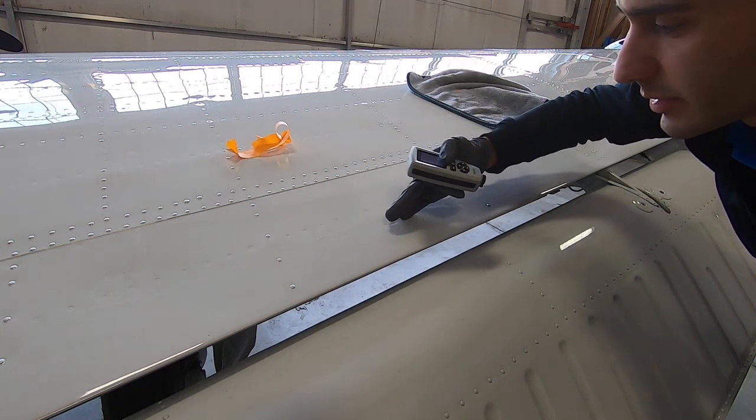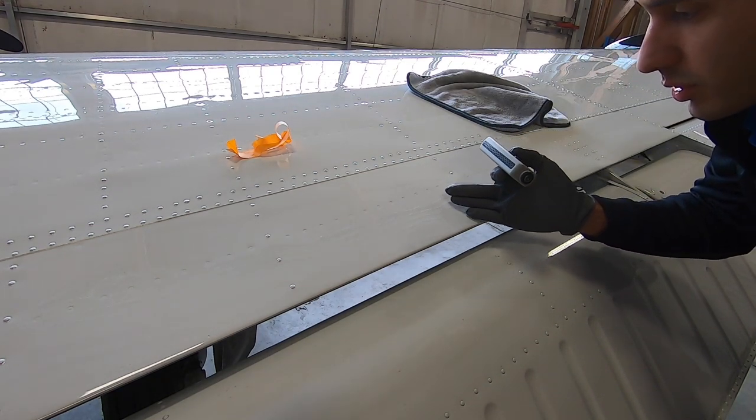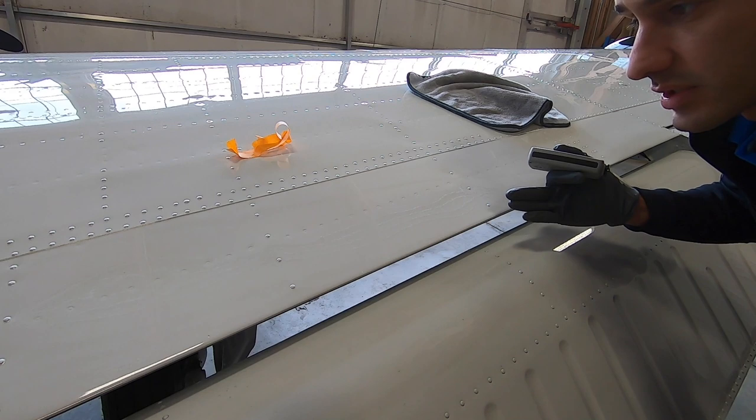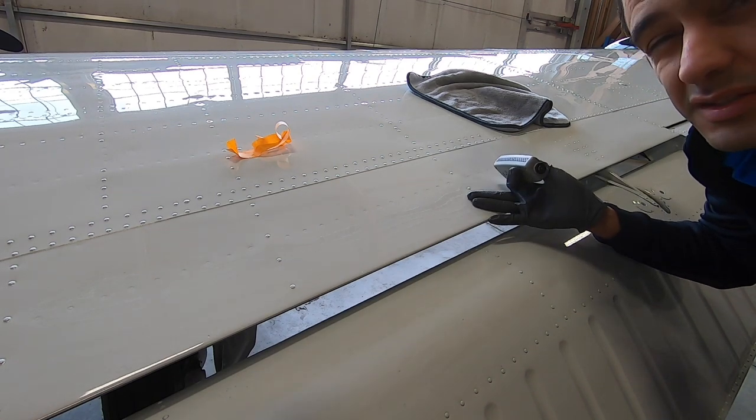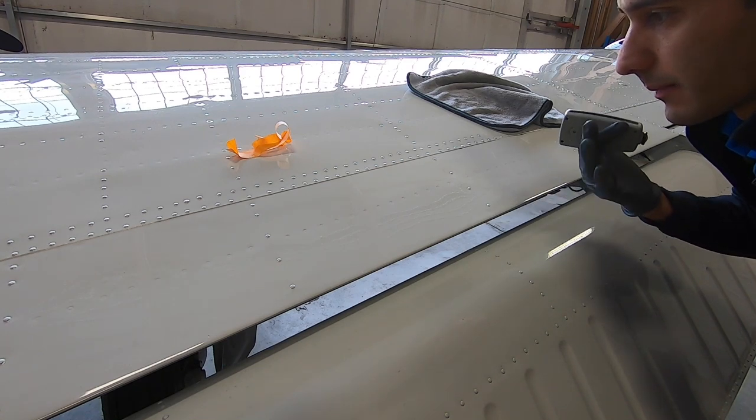Let's say there is a deep scratch here. If I have enough paint to work with, I can do a more aggressive paint correction and get that scratch out. 80 is relatively thin, so I'm not going to be very aggressive with this paint.